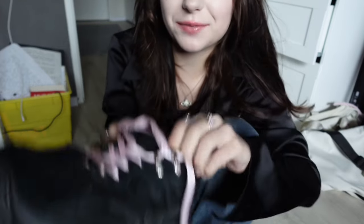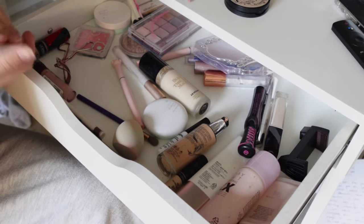I'm finished with tying my shoes, pink laces, and they're so pretty. I'm so happy I did that. Today I'm gonna wear my skirt. I have a maxi skirt.